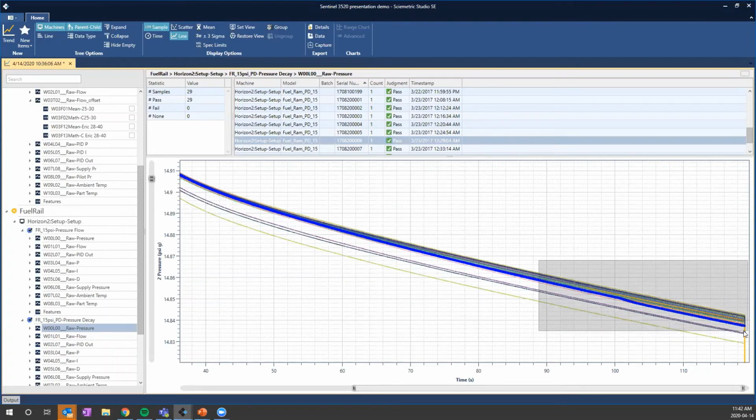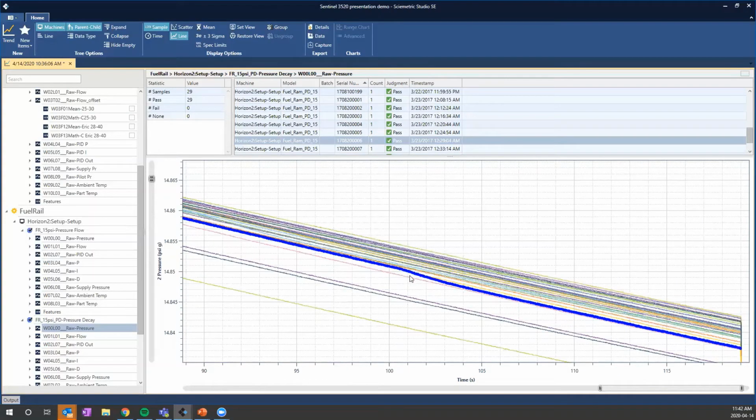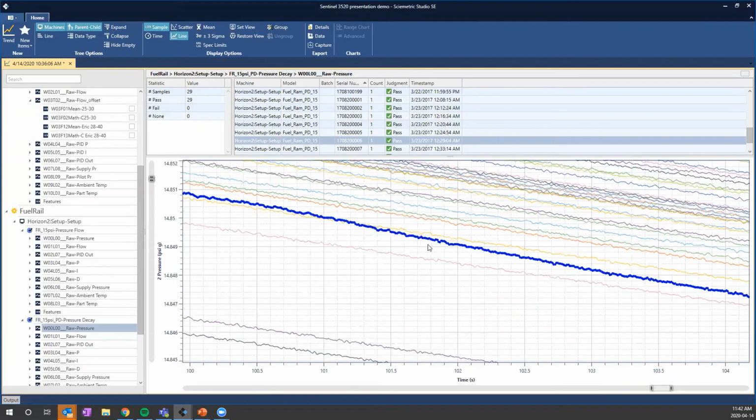So we can see that tiny little change. When we zoom in right on it, it's almost impossible to see. We can do checks on the waveforms here, but it gets into being a signal to noise issue. That's why we actually went with flow here, because by using a flow measurement, we're able to amplify the signal to noise ratio of the signal we're trying to detect.